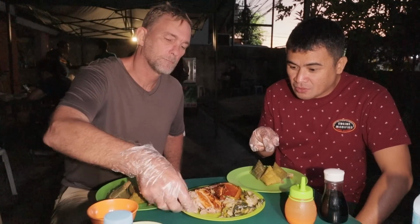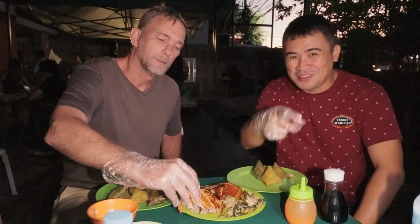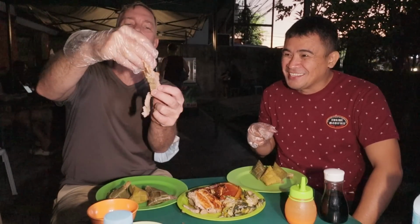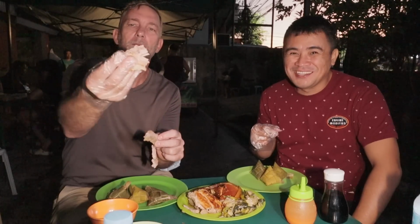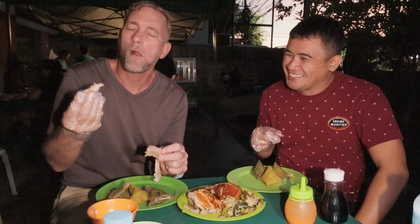Yeah. Alright, let's get a little piece of meat off. Oh, show them the meat. I'm just picking the whole thing up. Look at that. That is very soft. Look how just gorgeous that is. Oh my god.